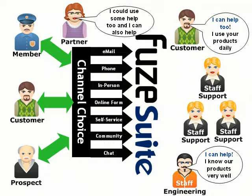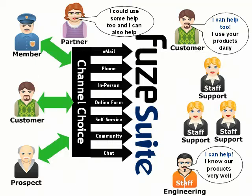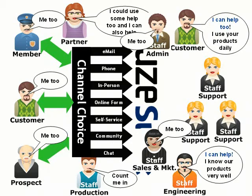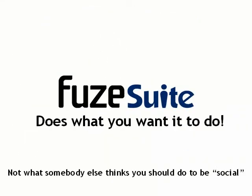Partners can often add value in providing support, and they too need support. And what's really unique and exciting about the Fuze Suite is that it can support both public and private communities from a single Fuze Suite instance. Over time, and as it makes sense for your organization, you could end up using the Fuze Suite to tap into the collective and individual knowledge of all of your stakeholders to support virtually every aspect of your business. How, when, and what stakeholders you elect to engage using the Fuze Suite is totally up to you.